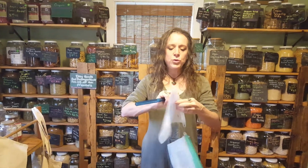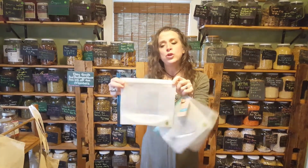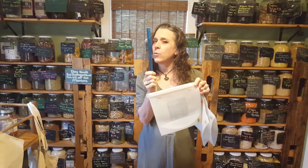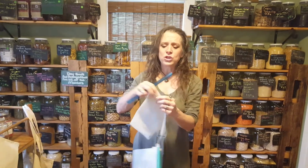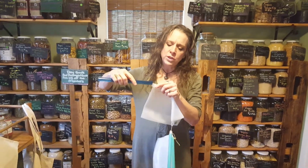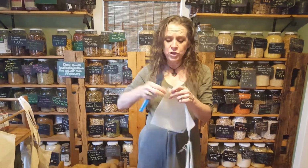But you do have to pinch it shut, and it won't stay completely when you go to put it in the oven, because this little guy will melt. It's not for the oven. This little guy is for when you're putting liquid in it, or maybe just on the counter, and you want to keep something, dry goods, from oxidizing.